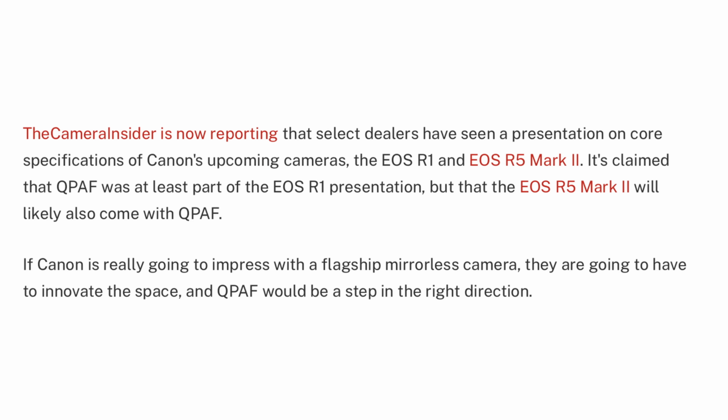So using quad pixel autofocus that would give us more accurate autofocus is definitely something we would all be quite happy to see in these cameras. And it would be one way for Canon to distinguish the R5 Mark II and especially the R1 from the current competition as well. So I would love to see that technology alongside nice and fast stacked sensors in the R5 Mark II and the R1 for sure.